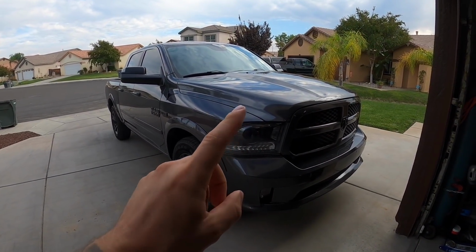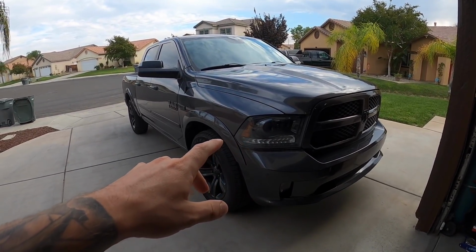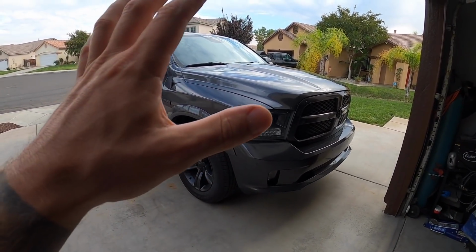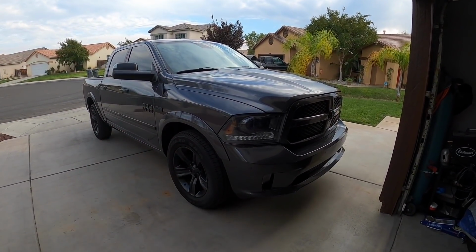When we got this truck, it had 117,000 miles. Now it has about 134,000. So the new engine's been working really good. As far as power, it's been working awesome.